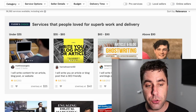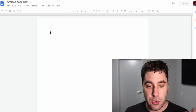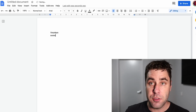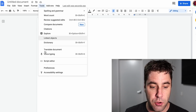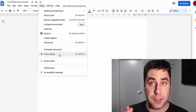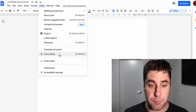And what you could do is use something like Google Documents, create a blank page, and write content, articles, for these people that will pay you to do it, okay? And you can even use voice typing. You can talk and it'll type it for you if you don't want to type. So you can write articles while you're driving. You could write articles while you're doing something else.